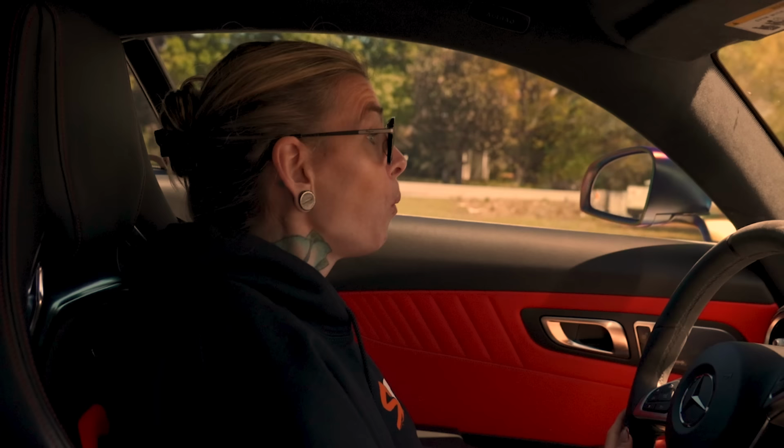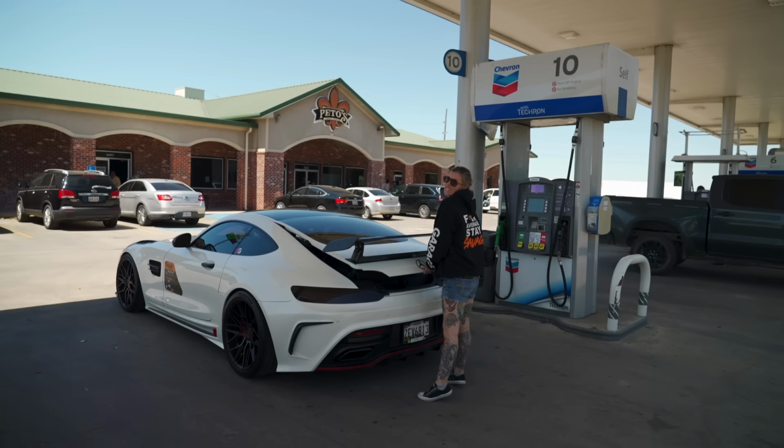You know what's wrong with it? I know what's wrong with it. It ain't got no gas in it. I need new struts.